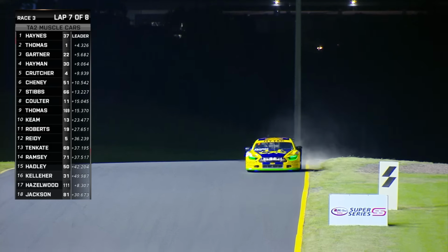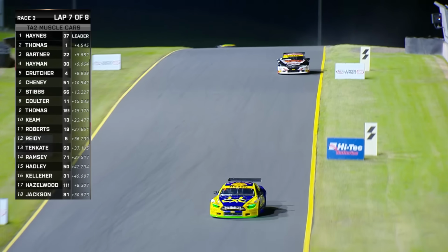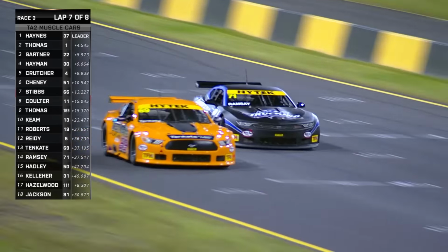Brand spanking new Camaro. He had to start from the rear. They had power steering issues in race one. He was unable to finish, so he went to the rear and carved his way from 16th.